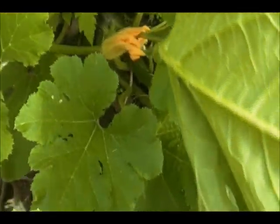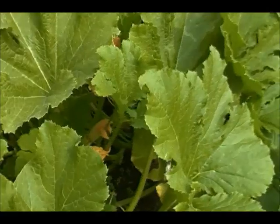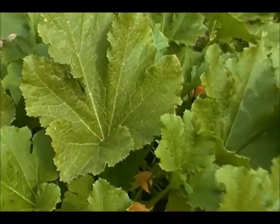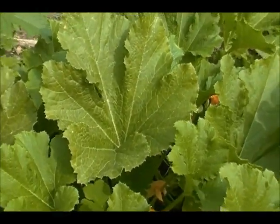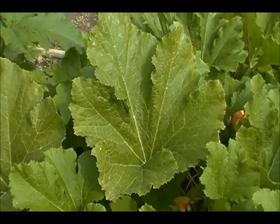There is a problem when they put the eggs right at the bottom of the leaf where it joins the vine. Then you can't really cut part of the leaf off. You have to cut the whole leaf off.